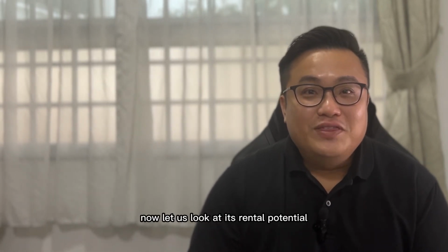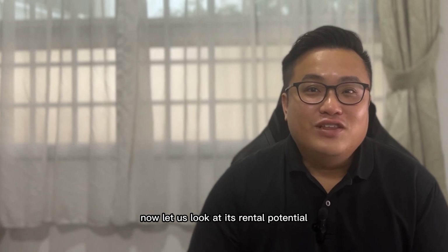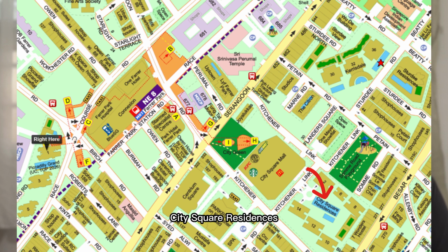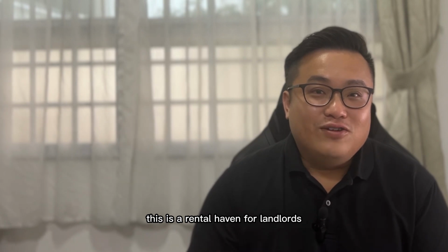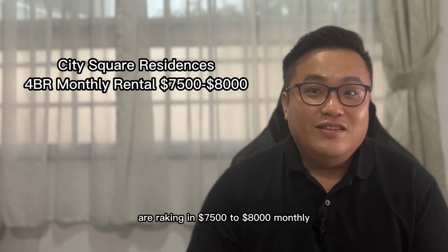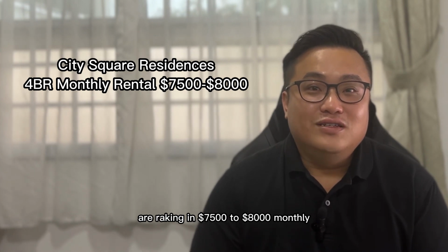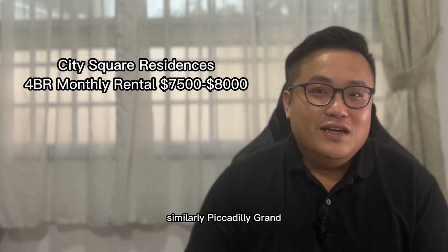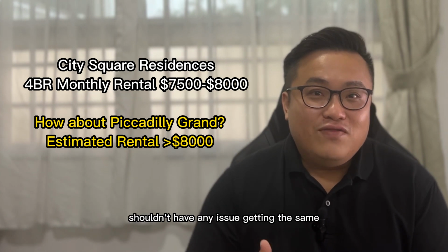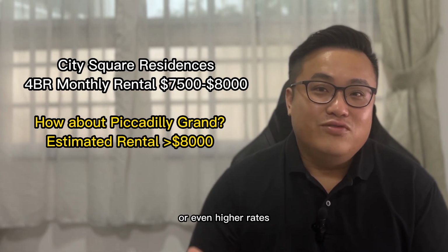Rental potential. Now let us look at its rental potential based on a nearby development, City Square Residences, completed in 2009, which is also developed by CTL. This is a rental haven for landlords. The rental rates for the 4-bedroom currently are raking in $7,500 to $8,000 monthly. Similarly, the Piccadilly Grand 4-bedroom, being the newer condo, shouldn't have any issue getting the same or even higher rates.